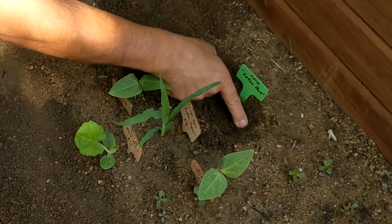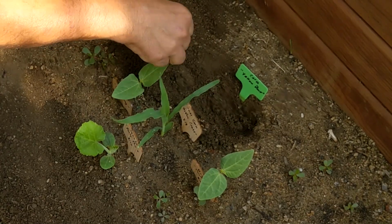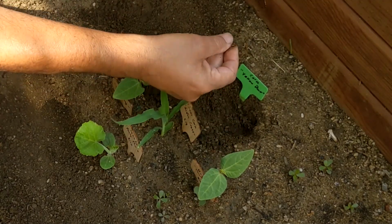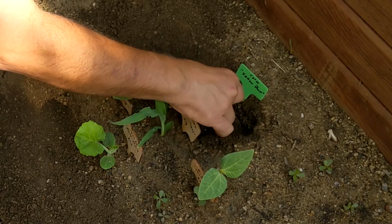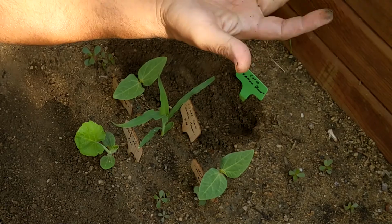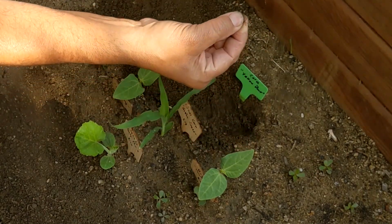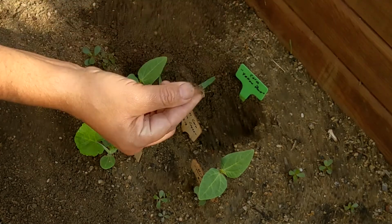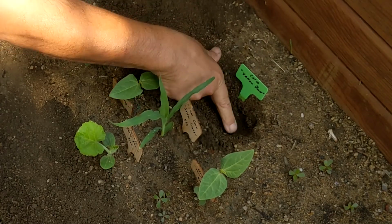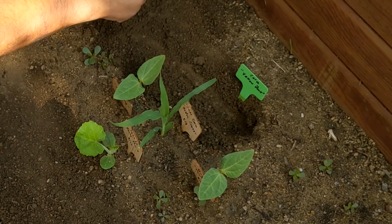I'm not seeing any sign of the actual kernel. There is something here. Is that a root? That looks like that could have been... That's going to be really hard to show on camera, and then it just fell again. That looks like there was a root of some sort. Now, I don't know if that was from a weed or from the kernel. I don't even really see the kernel.